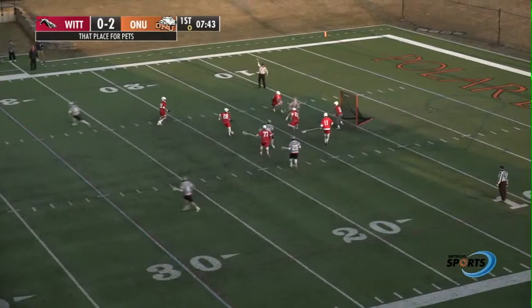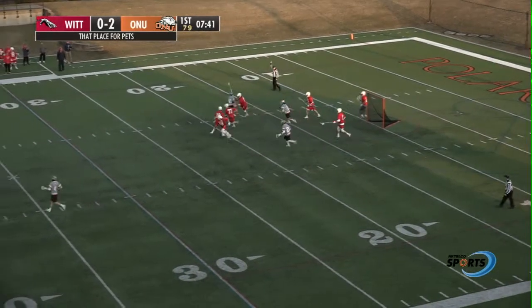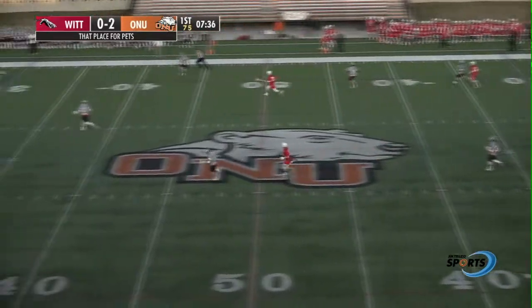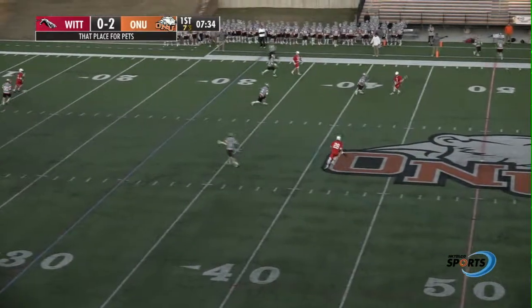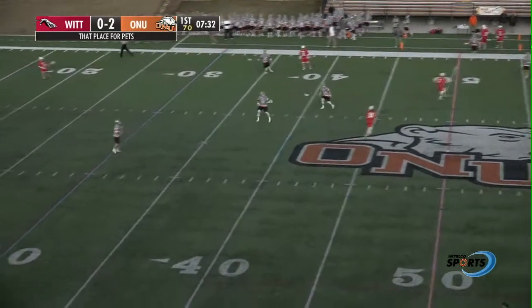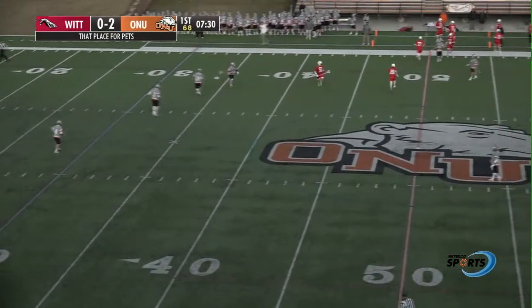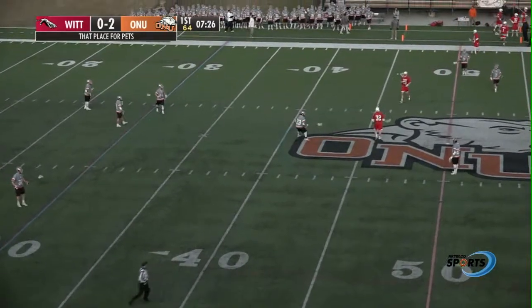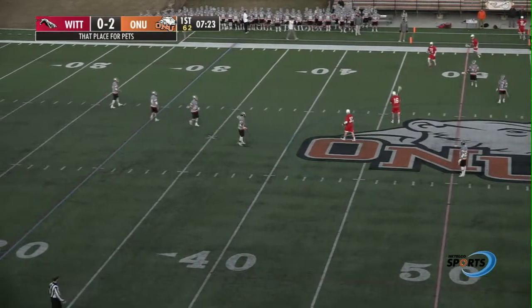Nice, great save there for Wittenberg. Wallier right down to his knees to be able to get to it. 27 saves and 36 goals allowed in his two starts this year, out of Troy Athens High School in Michigan. Wittenberg's going to do a little bit of a line change here and try to get this offense rolling as they find themselves down by two goals.